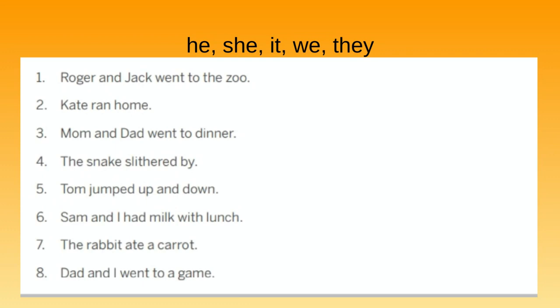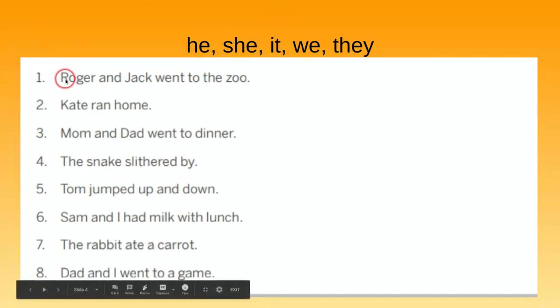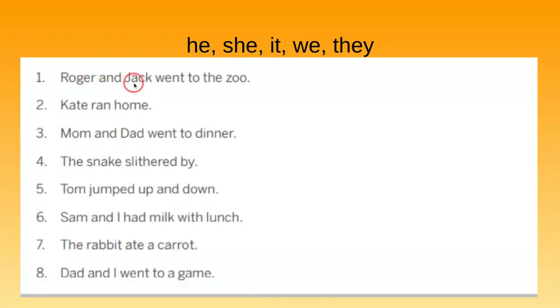So our first one, we're going to look at the words Roger and Jack. But let's read the whole sentence first. Roger and Jack went to the zoo. So what could we replace Roger and Jack with? He, she, it, we, or they? What do you think? They. We would replace Roger and Jack with they. So they went to the zoo. Great job.